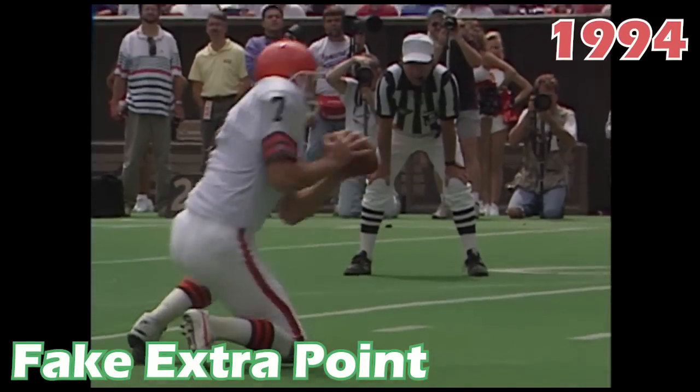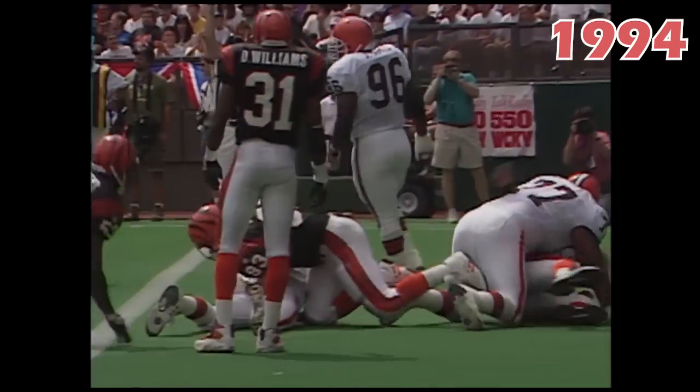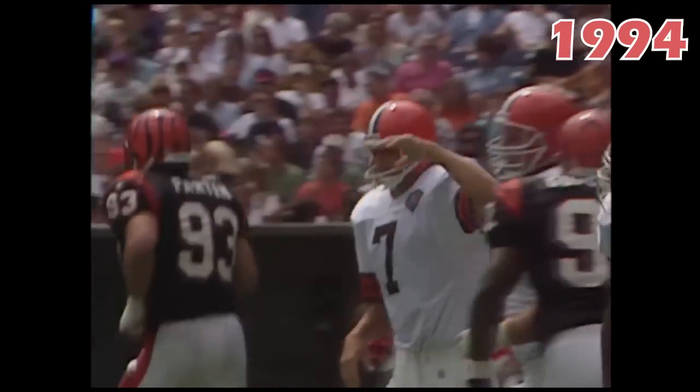From the hold of Tom Tupa, they go for two. And Tom Tupa, the first player to score a two-point conversion. Oh, my, what a play. To the Cleveland special teams continue to pile up points.